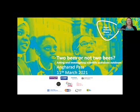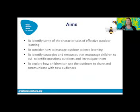So today's session, we're going to hopefully identify some of the characteristics of effective outdoor learning. We're going to consider how to manage outdoor science learning, thinking about it from a safety and behaviour point of view. We're going to look at some strategies and resources that will encourage children to ask scientific questions outdoors and to investigate them. And we'll be looking at exploring how children can use the outdoors to share and communicate with new audiences as well, because obviously that's a big part of the Great Science Share for Schools, is that communication.